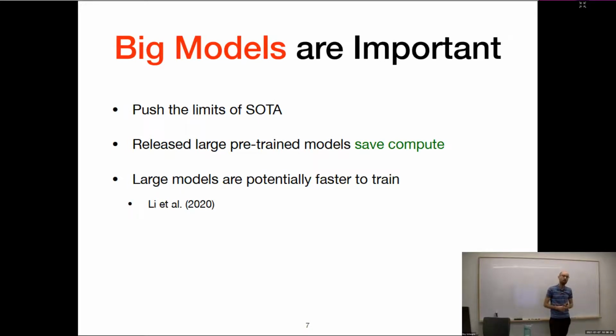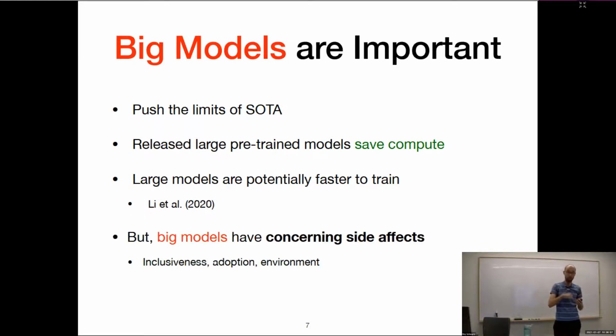Now, before I start, I want to say a very important thing, that we don't try to argue that big models aren't important. Big models allow us to push the limits of the state of the art. In many cases, these large investments by typically big companies end up saving compute for others because they release the pre-trained models. And in fact, there are some works that have even shown that large models are potentially even faster to train. So when you go bigger, your training time actually goes down.